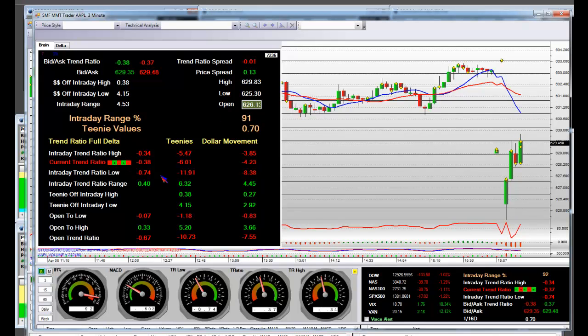When that IR changed, it went minus 0.74, 11.91 teenies, minus $8.38. And that's how you trade the negative ratio. The current one right now is falling weak up here. Why? That's how you read your info panel, MMT.